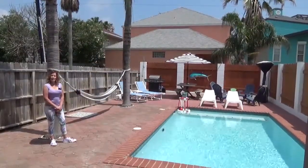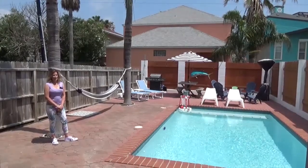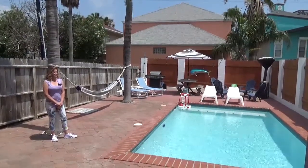Although the interior of this home is fabulous, I have a feeling you're going to be spending most of your time outdoors.